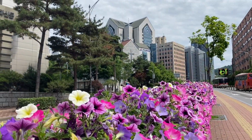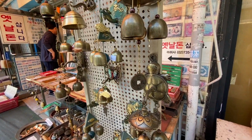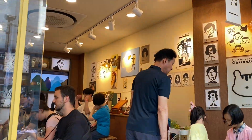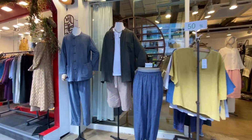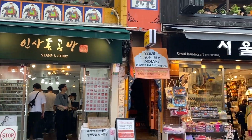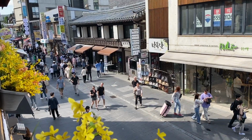We decided to go to Insadong before we leave the city. Joyce wanted a caricature, but the queue is a bit long. Most of the cafes and tea houses are located on upper floors. We choose this shop for their red bean bingsu.